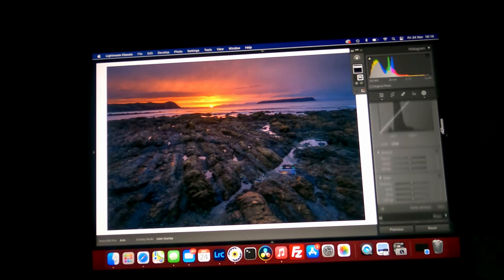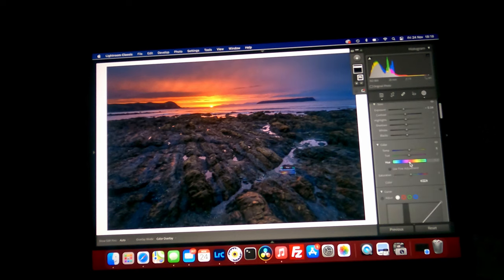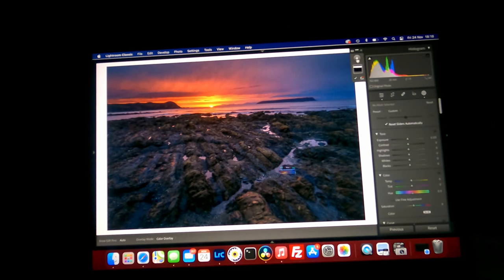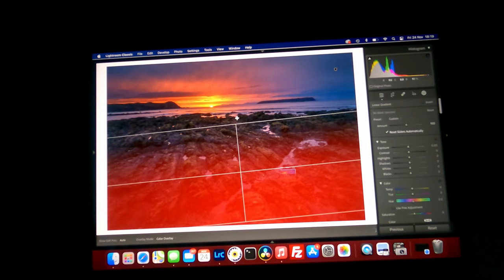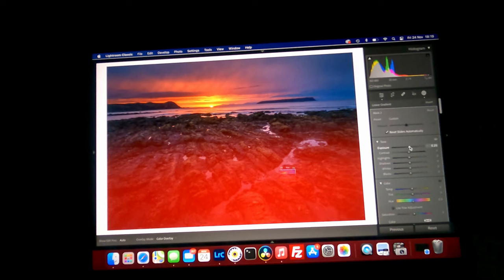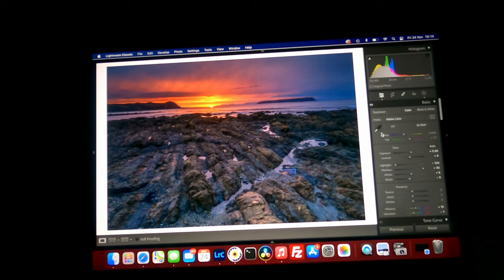I'm going to go down to clarity, just to put a little bit of clarity in the sky. Likewise, a little bit of dehaze, even add a little bit of overall saturation. Okay, that's looking okay. So I'll come out of there. I'm going to put a linear mask on the foreground. So I'll just raise that up a little bit. I just want to bring some more detail into the foreground. So I'll just lift the overall exposure one stop, add a little bit of contrast, and that will do for that. So we'll come out of that mask.